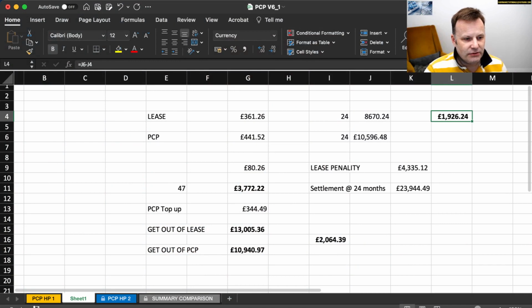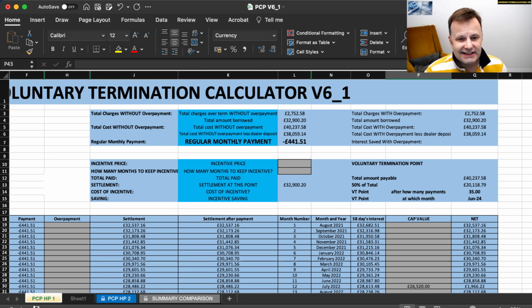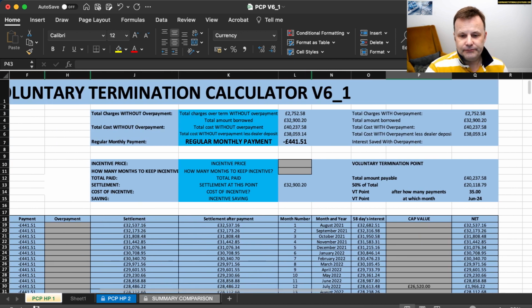With an HP it is, because you're paying from this amount right down to zero. So somewhere in the middle, you will have paid half. But if you look on the spreadsheet, it actually will tell me that the VT point in this particular case is after 35 payments, okay, not 24. So you couldn't just give the car back on a voluntary termination basis until another 11 months had passed, okay?